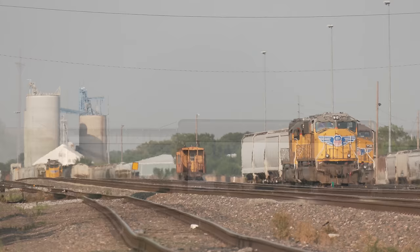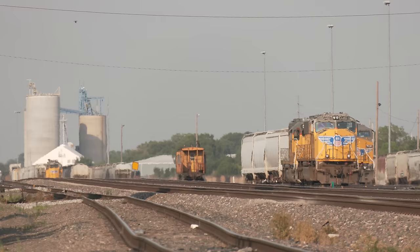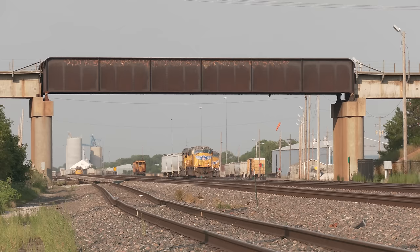From the north side of the mains, you can see into the small yard. Grand Island is a division point where trains enter the Columbus subdivision for the next 100 miles to Fremont and on to Omaha.